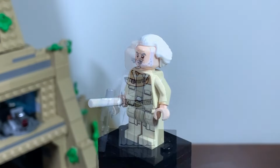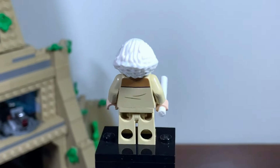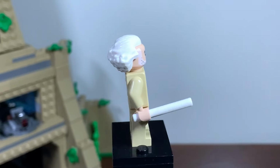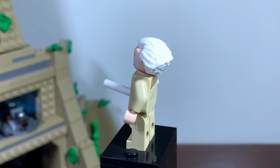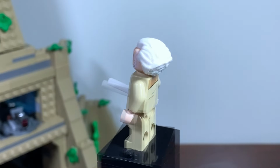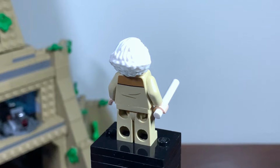General Dodonna is the exact same variant included in an X-Wing set that released some years prior, a set that I missed, so it is cool to have him here. He's got some really nice torso details and face printing as well. He comes with a pointing stick thingy to make his speech a bit more clearer for those soldiers sitting at the back. Double-sided expression, it's only slightly different in tone, but a cool figure nonetheless.